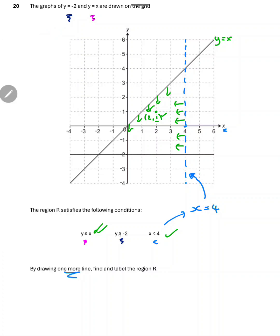Let's have a look at the third one. It says y is greater than or equal to -2. Well, if this is y equals -2, bigger than -2 is actually going upwards, isn't it? So can you see all my arrows are pointing into one zone, which is this triangle in the middle that we're going to call R.